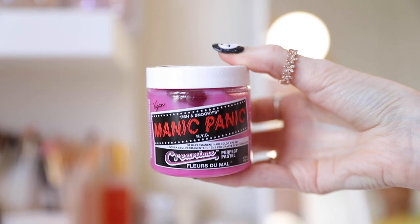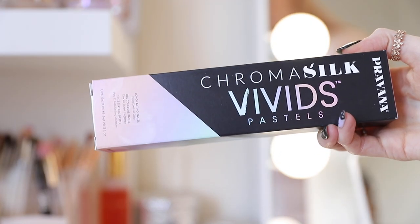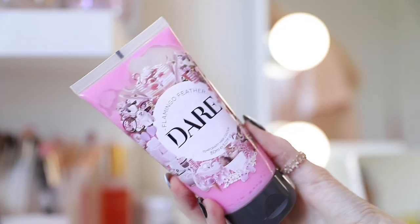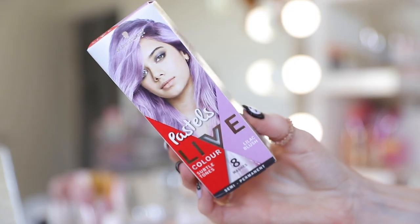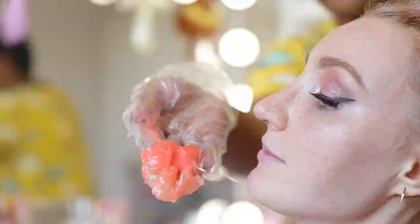Manic Panic Cream Tone. Schwarzkopf Live Pastels Cotton Candy Pink. Revolution in Pink. Chroma Silk Vivid Pastels, Pretty in Pink. Crazy Color in Candy Floss. Dare in Flamingo Feather, La Riche Directions in Pastel Pink. And then we do have one bonus one, which is a Schwarzkopf Live. This is in a lilac.